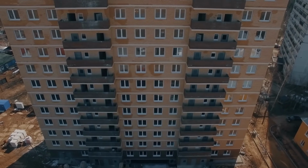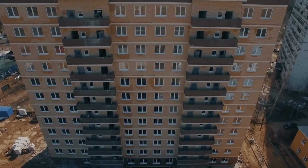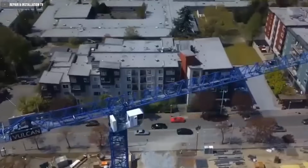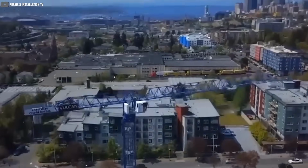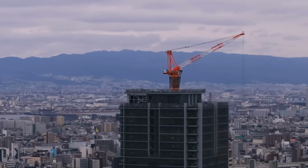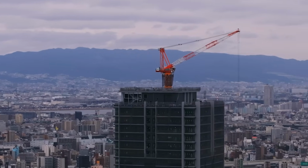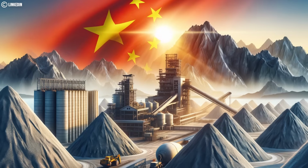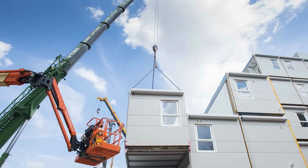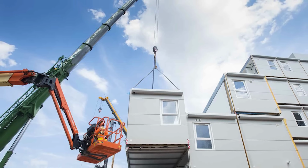China's dominance in modular construction is no accident. The country has invested heavily in research and development, creating machines that are both innovative and practical. As a result, Chinese companies are now exporting modular construction technology worldwide, cementing China's status as a global leader in the field. Modular construction machines are symbols of efficiency, sustainability, and innovation.